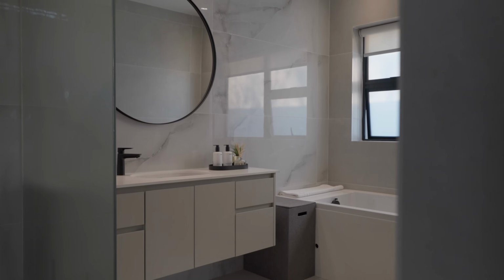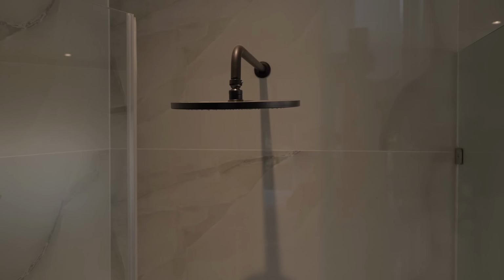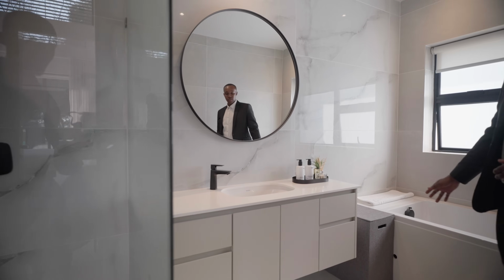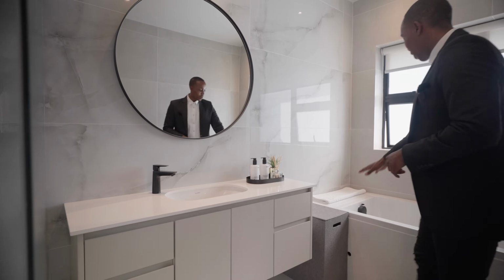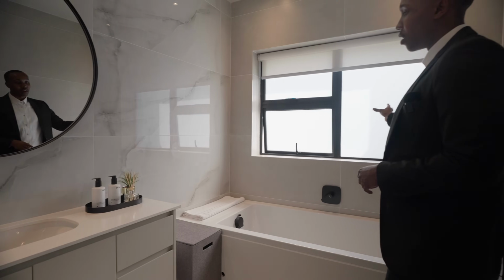Stepping into the bathroom, we have this frameless shower on this side, massive shower head. We have the linear drainage on that side. We have this floating vanity on this side with the same sort of countertop that we saw in the kitchen and the outside bright area. We have this massive bathtub, and then of course we have these windows that head out.